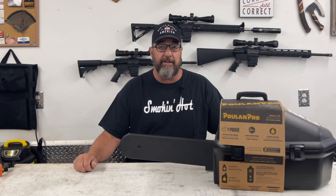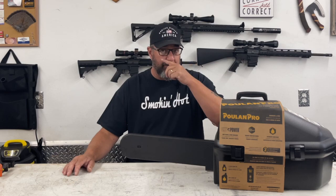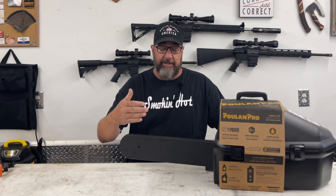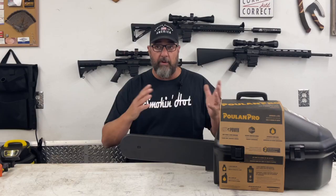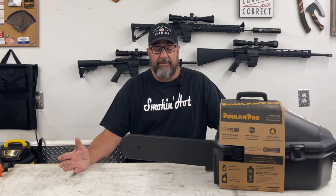With that, let's go ahead and talk about the Poulan PR5020 chainsaw. Now, I've been going back and forth between buying a Husqvarna Rancher, I believe it is, 450 chainsaw, 18-inch bar, 50.2cc engine, and this saw. And I'd been going back and forth and back and forth. The big thing I was hung up on was quite obviously the price. It's a $400 chainsaw any day of the week and twice on Tuesday.